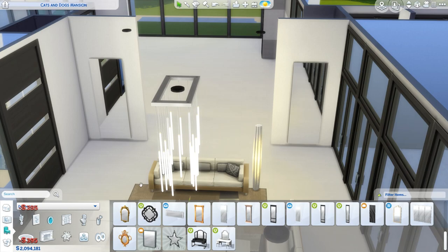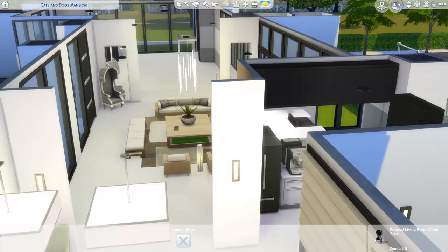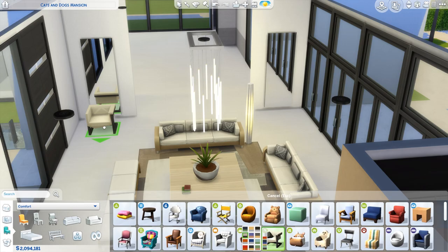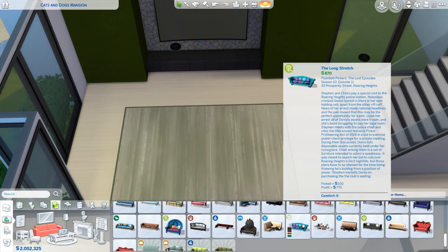I still haven't removed my Pokemon custom content yet. That needs to be removed. I was figuring out if I could maybe put a bit of an accent chair in the corner. But in the end, I was like, nah, it doesn't look any good. So I got rid of it. And we are going to be coming back and changing those tables later on because I didn't like those in the end.